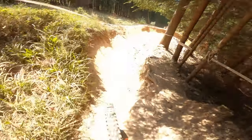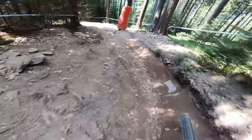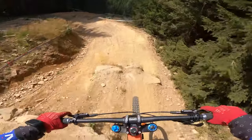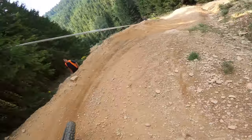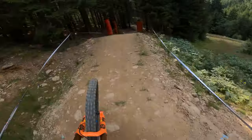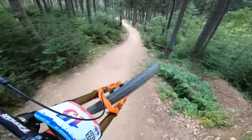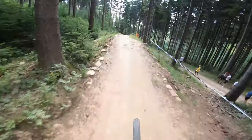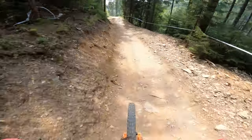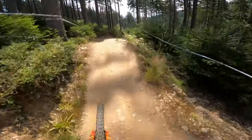Big impact and really dusty turns. Roller coaster right here, and out of the forest we are. And then we are on the motorway right here. Really, really fast with some jumps. Whoa, was very close to that tree actually. Speed tucking my way on the motorway, going about 70 kilometers an hour. Really, really fast. Don't want to make any mistakes right here.